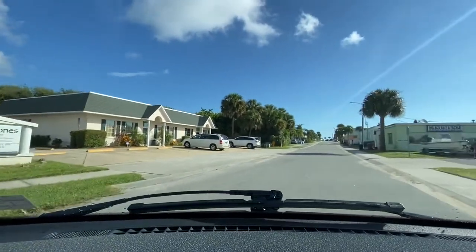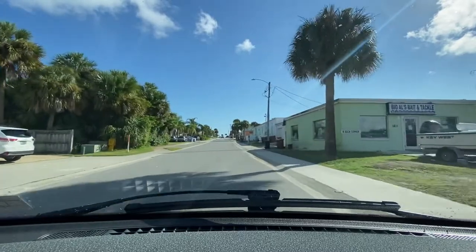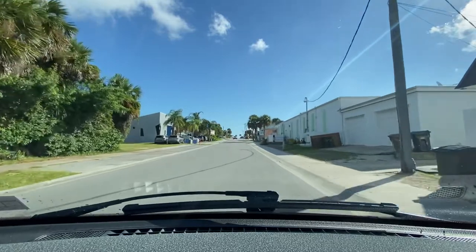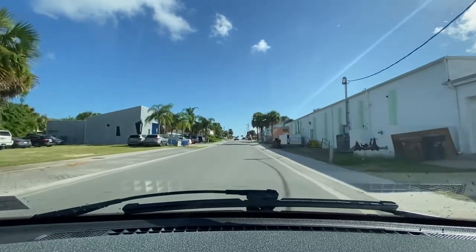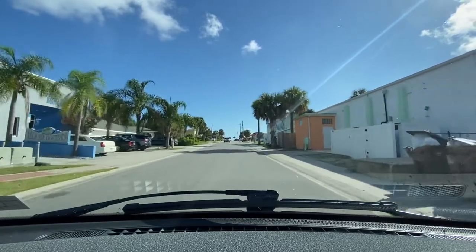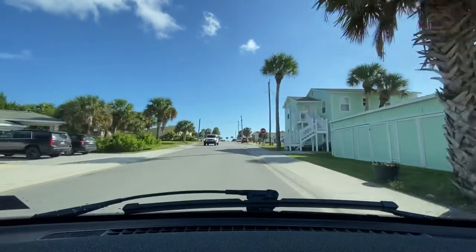I believe there is another welcome tourist sign. We got Big Owl's Bait and Tackle on my right-hand side. Rod Repair and More for those of you who like fishing. We got Island Doctors on my left-hand side. We got beautiful palm trees. We're traveling about 11 miles an hour.